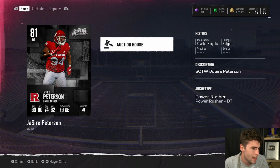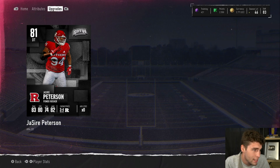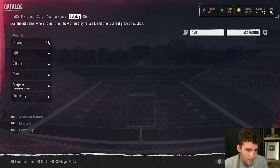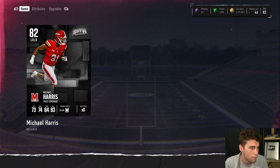D tackle up next, Jasir Peterson. Okay, 76 speed for a D tackle is fine. 83 power move. I mean, this card's fine for a defensive tackle. Again, if you're balling on a budget, he is a-okay. I really do not mind the 76 speed. That makes the card a little bit better than some other guys for me.